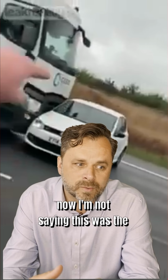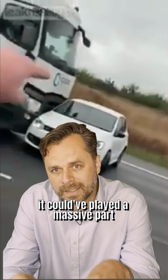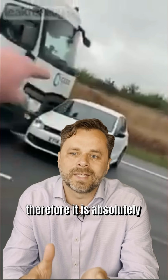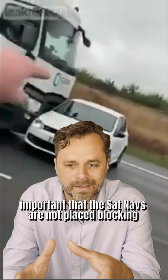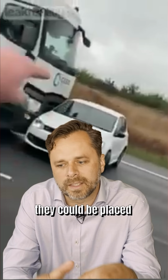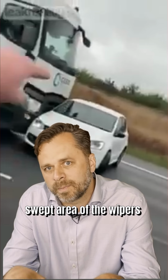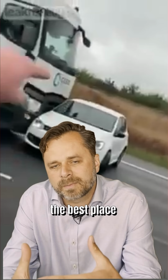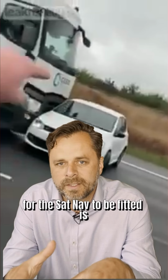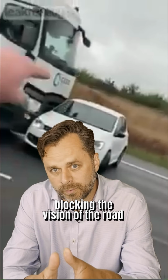Now, I'm not saying this was the only factor contributing to this incident, however, it could have played a massive part. Therefore, it is absolutely important that Sat Navs are not placed blocking any driver's vision. They could be placed outside of the swept area of the wipers. However, the best place for the Sat Nav to be fitted is somewhere on the dashboard that is not blocking the vision of the road.